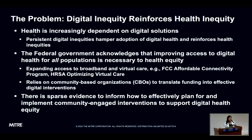Well, the problem that we saw was that any kinds of digital inequity were also going to reinforce health inequity. That seems like a very obvious statement, right? Because health is so dependent now on connectivity and on digital solutions, if you've got a population that doesn't have access to digital, you've got a population that doesn't have access to health. And often those are already the populations that suffer from the burden of health disparities.